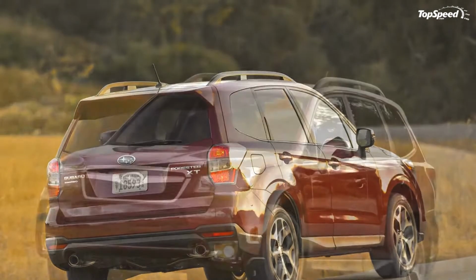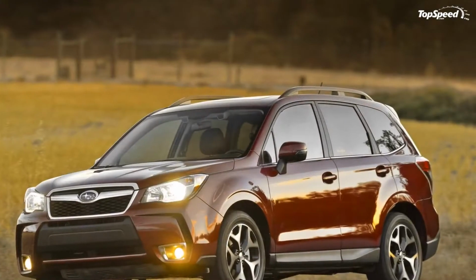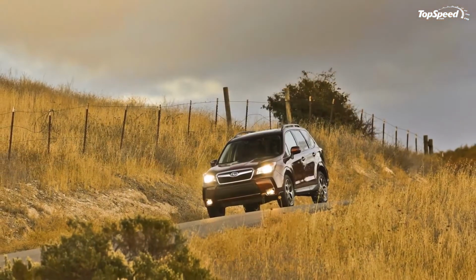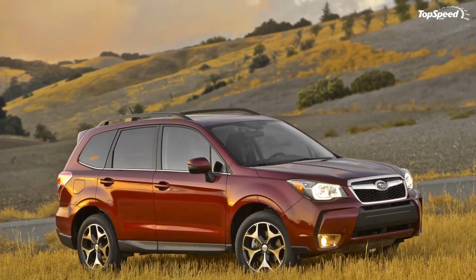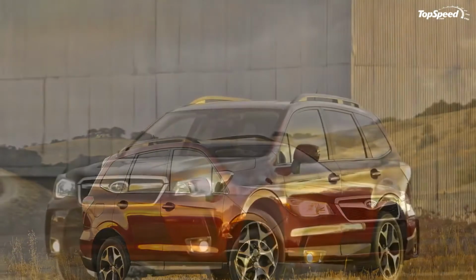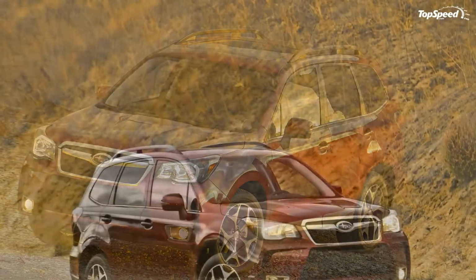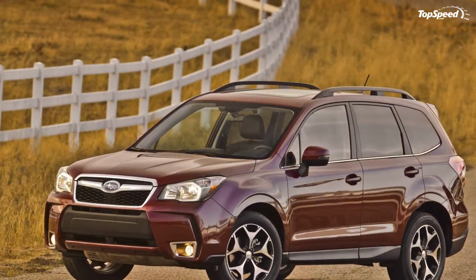It comes in at 180.9 inches long, 68.2 inches tall with roof rails, and 70.7 inches wide. That puts the 2014 model at 1.4 inches longer, 0.6 inches wider and 0.8 inches taller than the 2012 model year. It does retain the same 8.7 inches of ground clearance, which is plenty for any soccer mom turned adventurer. It also retains the 103-inch wheelbase that it had in 2012.